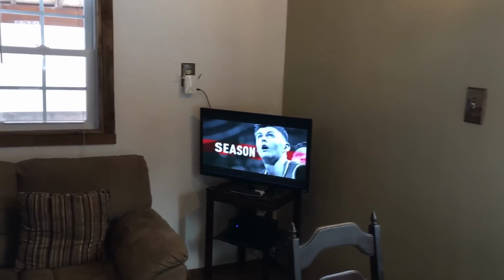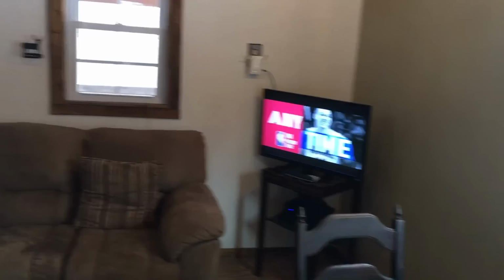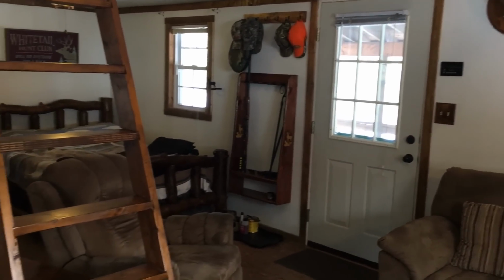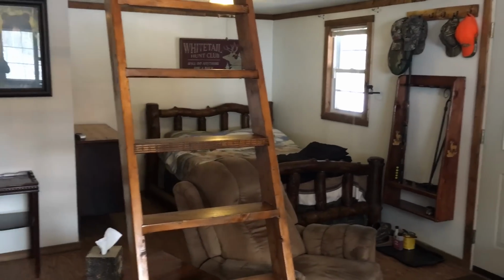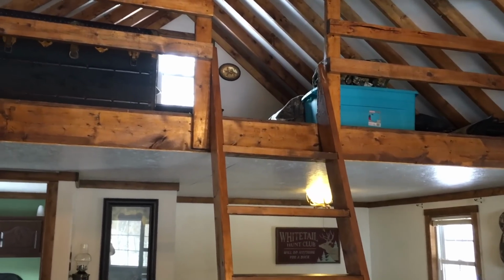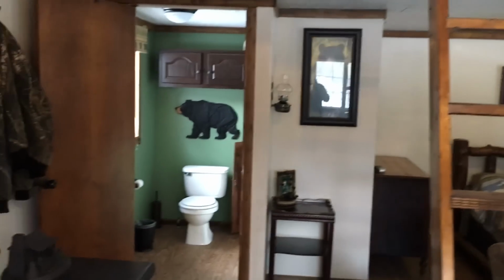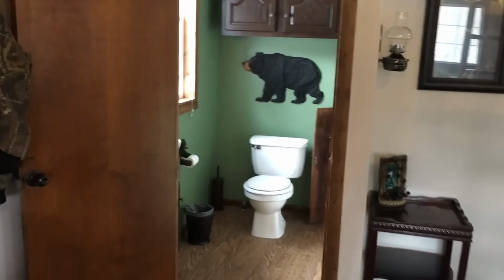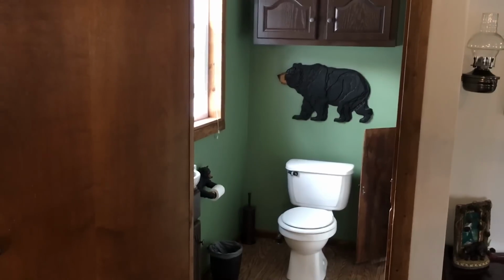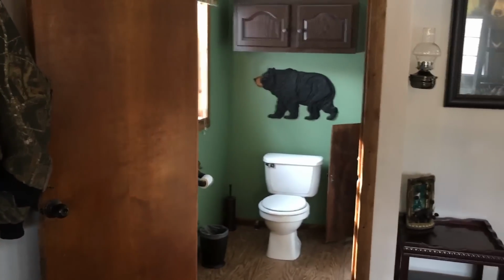And you can see, I've got satellite TV up here. That's just a small 32-inch TV, and I don't really watch too much TV, just mostly at nighttime. You see, these windows let plenty of light in. Also, I have a loft upstairs, and it's, I think, 10 foot long. It's got two twin beds upstairs. And in the corner, I've got a full bath with a shower and a sink, and it's got water running into it. I've got an underground water tank outside, so it's just like you find in your house.